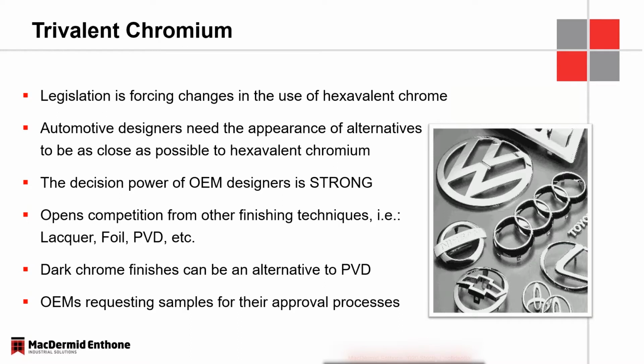We're seeing a lot of changes in terms of trivalent chromium. Much of that is based on legislation, and in the situation of dark trivalent chrome, on color needs. From a standpoint of legislation, when we talk about the elimination of hexavalent chromium, a lot of that is being driven in Europe by REACH. We're seeing a lot of that in China right now as the government is starting to regulate some of these chemicals, such as chromium trioxide. We're also seeing a lot of regulation in the US right now with PFAS chemistry. So that does drive some of the change from hexavalent to trivalent chromium.